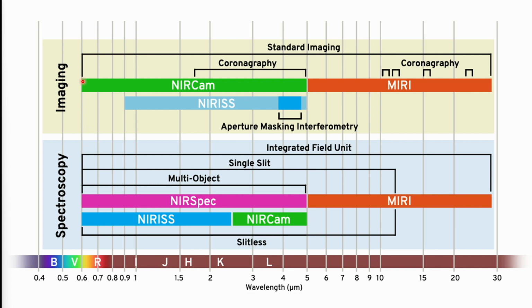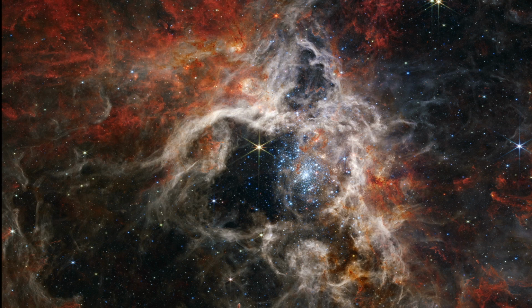So the JWST can't see green or blue at all. It's not very good at seeing yellow or orange or plain old red. And most of the instruments have the vast amount of their sensitivity in what's known as the infrared, or the wavelengths that are slightly longer than plain old visible light, just so you can see what sort of instruments are available.